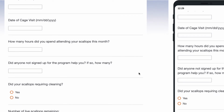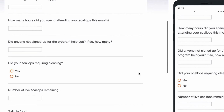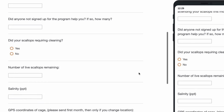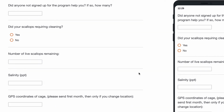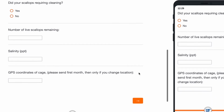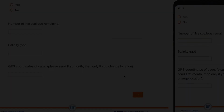And then you're also going to want to take note of how many scallops you have remaining, if any have died, and any interesting notes about the field and the condition of the scallops themselves. And then we would also like to know roughly how many hours this process took you, and if you had anyone join you that isn't part of the volunteer program.